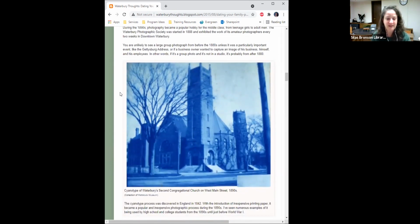The earliest snapshots really are these cyanotypes, these little blue photographs, which were popular in the 1890s. So that formal studio photograph, if you wanted a really good quality photograph to share with your family, with your friends, you really probably needed to go pay the professional photographer to take that photo in their studio with all of their props.